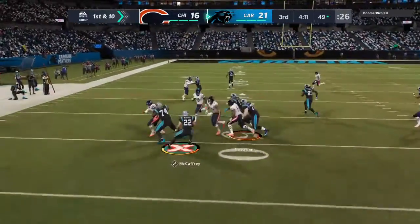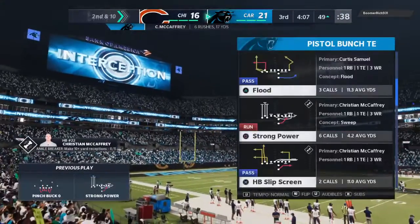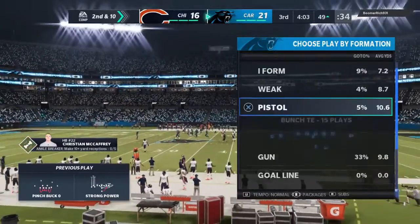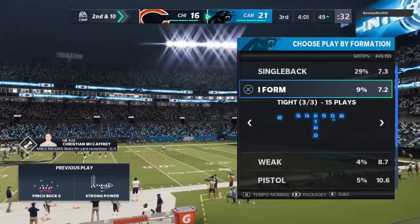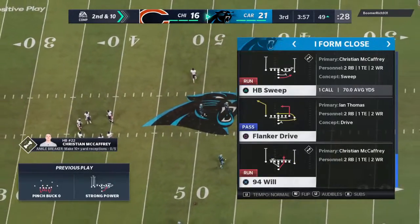They'll try to get the running game going with McCaffrey. And they're going to stop him right at the line of scrimmage. Just no cutback lane to be found whatsoever. 2nd and 10. No gain on the play. I know that speed is the hallmark of today's NFL game, but the key to good rushing defense is still having your linebackers set the edge.